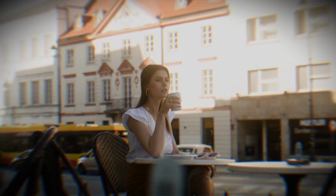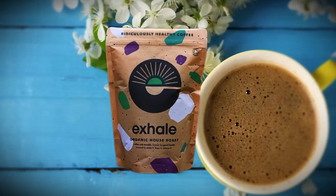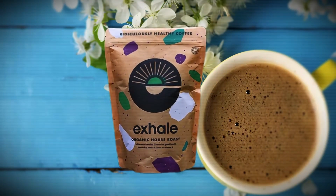If you want the cognitive benefits of coffee without the toxic fallout, you must look for specialty-grade beans that are tested for mold and grown without chemicals. There are only 2 brands in the UK that are truly fantastic and medically clean. First is Exhale Coffee. This is a game changer for the UK market.